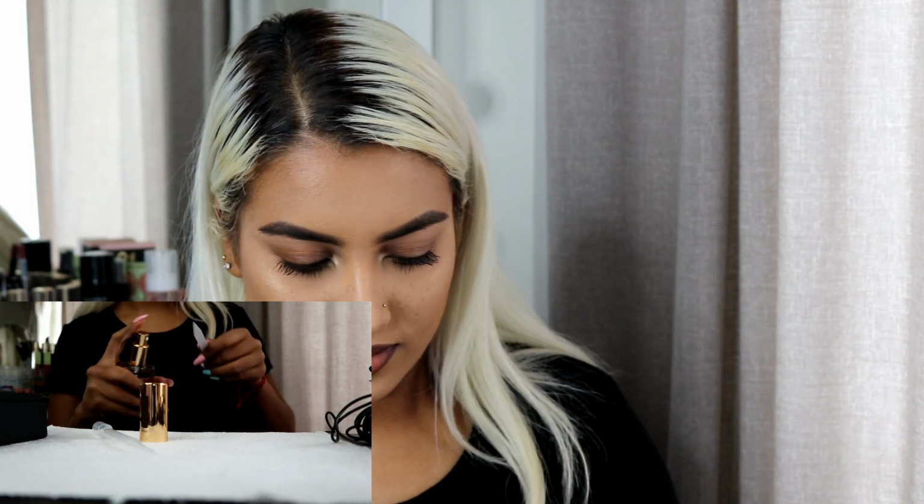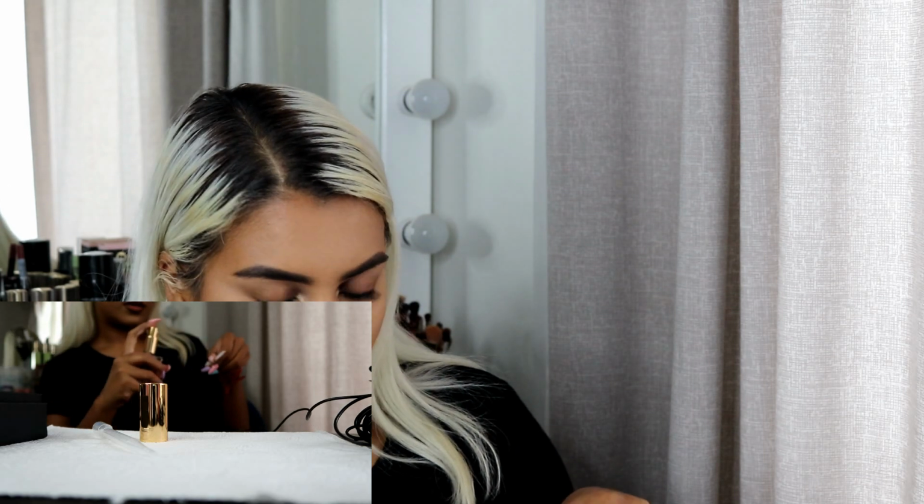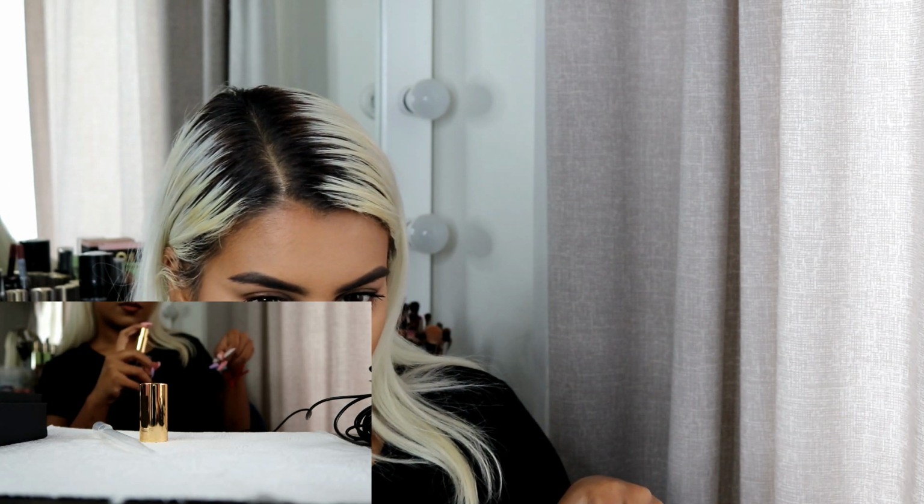I want to show you guys how fine this spritz is. Hopefully you guys can see on camera. Do y'all see that? Oh, it smells so good. I never thought I would be one for floral scents, but this one smells amazing.